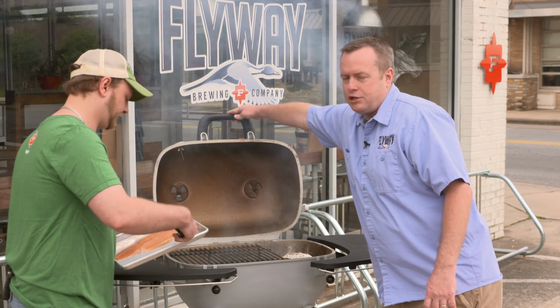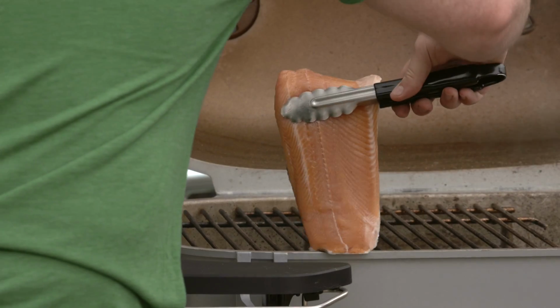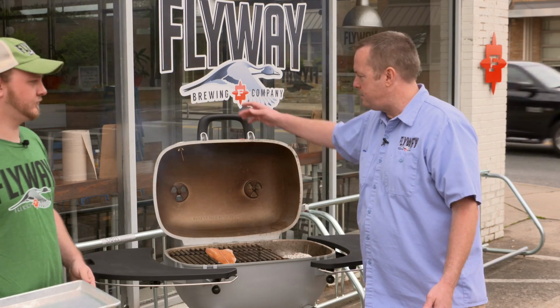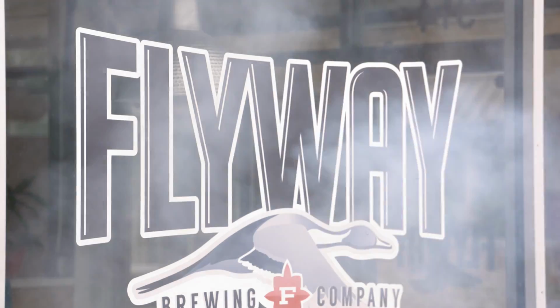It's really important to set your grill up for indirect fire so that the fish is not getting direct heat. And you can grill it anywhere between 150 to 250 degrees. And get your grill shut quickly so that the fish catches smoke.